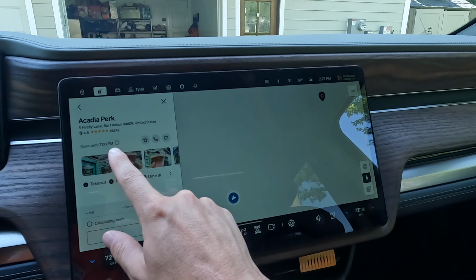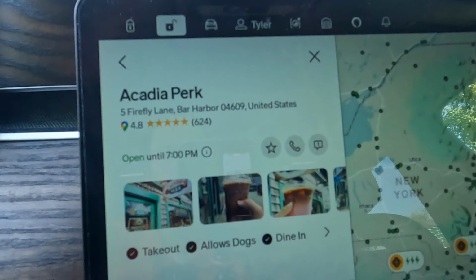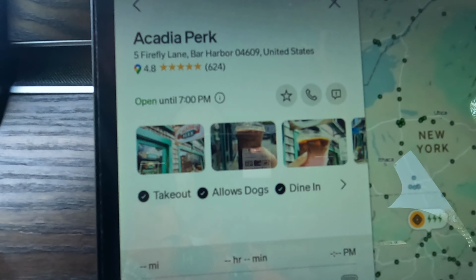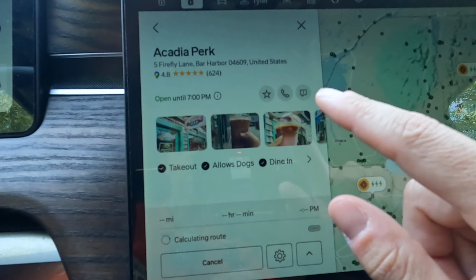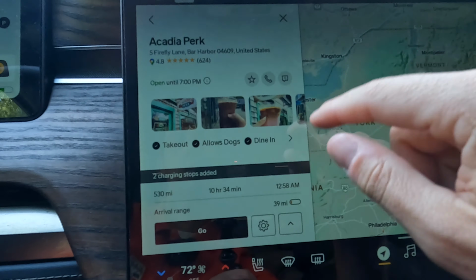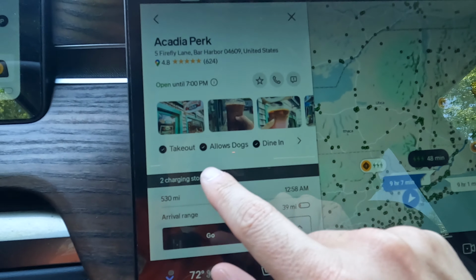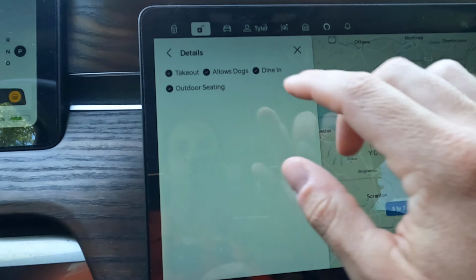So you see now I get the rating here, which is a 4.8 on Google Maps with 624 reviews, time and opening hours. I have the ability to still save it and call and report issues with this, like if it's inaccurate or something, like I did before. And then I can even see some details here, like they have takeout, they allow dogs, it's dine-in, just some of these other categories from Google Maps.